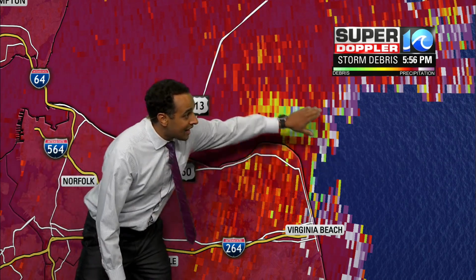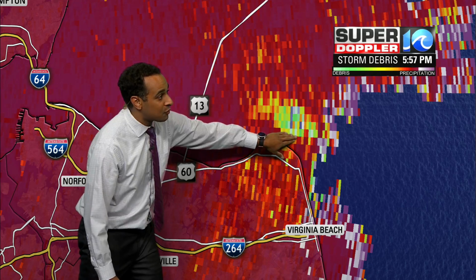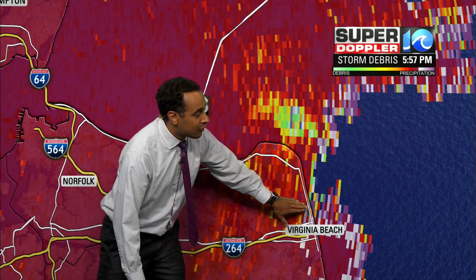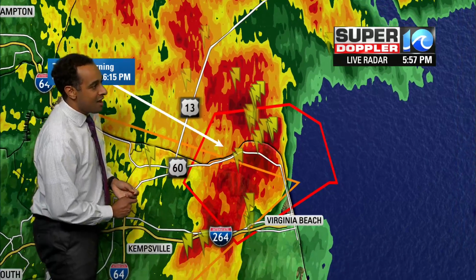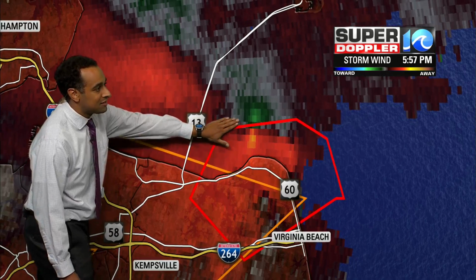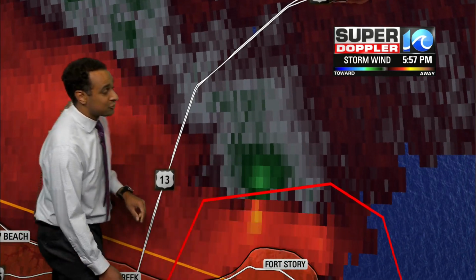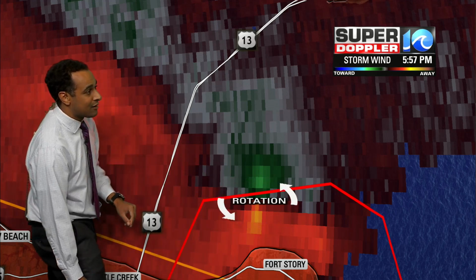But there is an area where there's a possible tornado that we can see on the radar. We don't have any cameras in this area where we can see that. There are some cameras towards the ocean front right now, but there's just too much rain, so we couldn't even tap into those to see what's going on far to the north. But there's a signature right here where there's rotation. We've had that for the last little bit. There's a signature where there's a storm debris ball. We've seen that move through Fort Story, so that's the area of rotation.